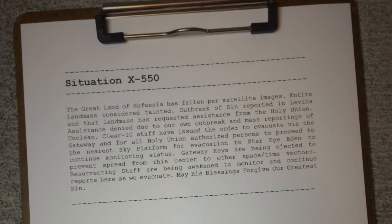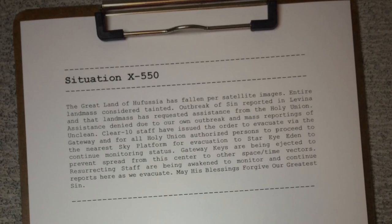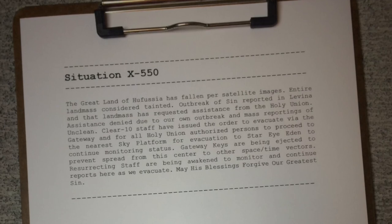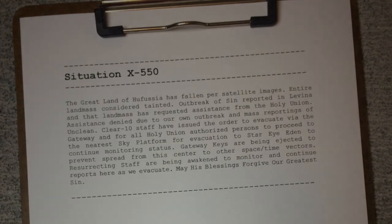Gateway keys are being ejected to prevent spread from this center to other space-time vectors. Resurrecting staff are being awakened to monitor and continue reports here as we evacuate. May his blessings forgive our greatest sin.